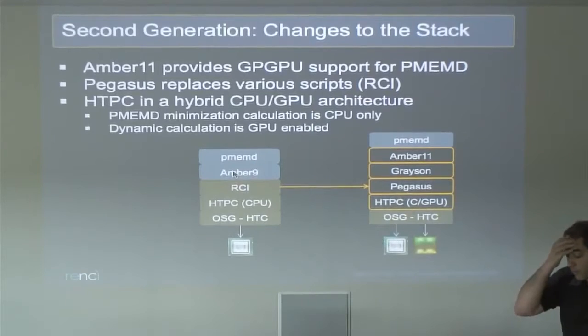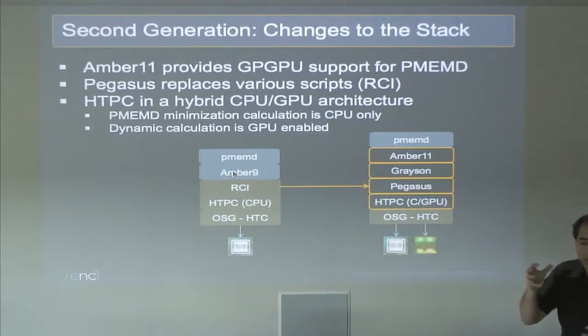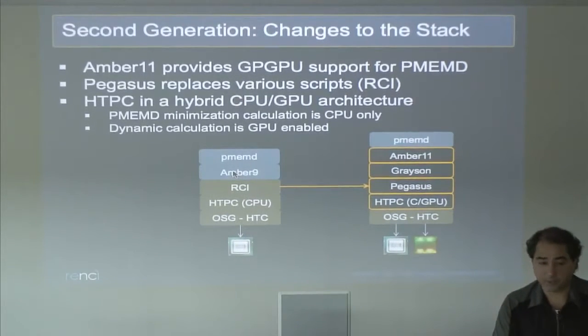Here I'll add that the workflow she's got is not monolithic in the sense that you don't just take the whole thing and run it on GPUs. There are some parts of it that have to be run on CPUs and other executions run on GPUs. So it's hybrid. It's inherently hybrid. And that's not the way her scripts are currently set up. They tend to assume that the underlying computational infrastructure is a CPU.